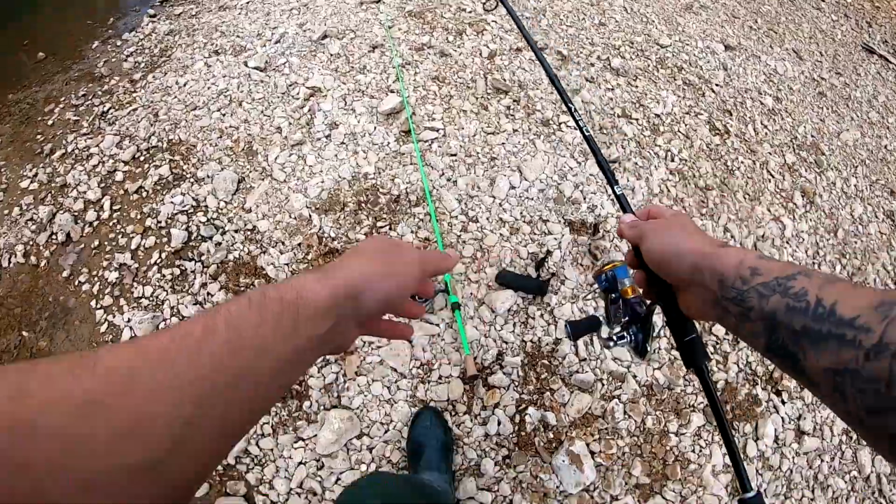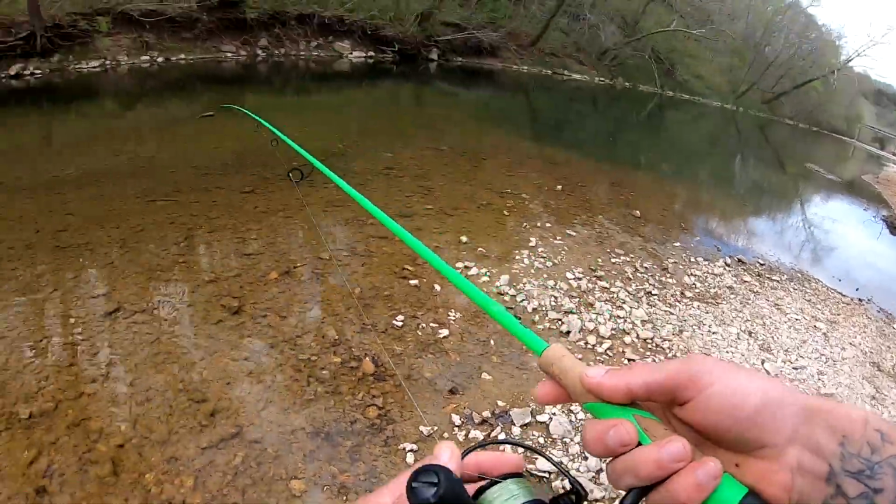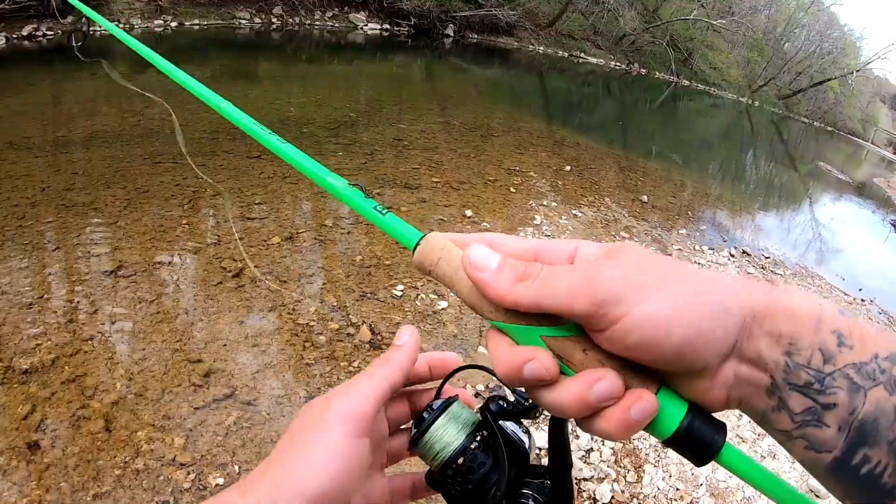So, let me throw this tube around a little bit more. Ooh, there's a smallie sitting right here.